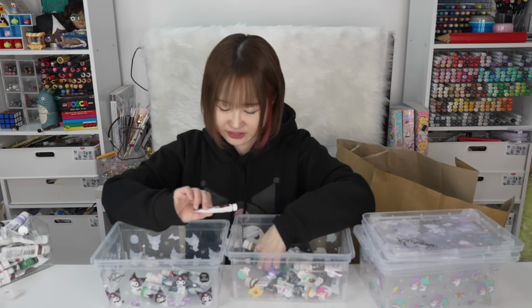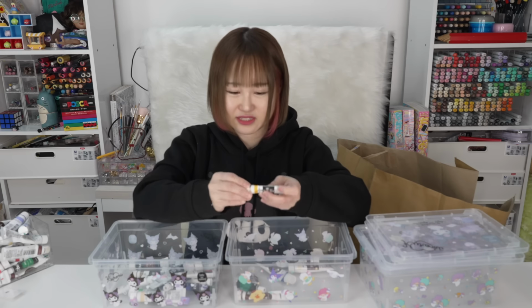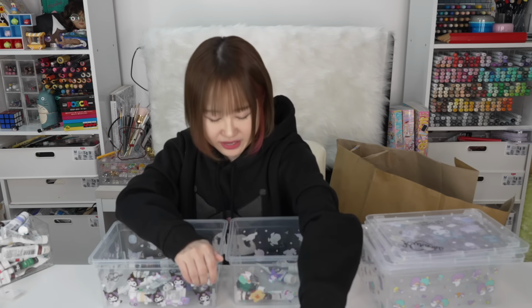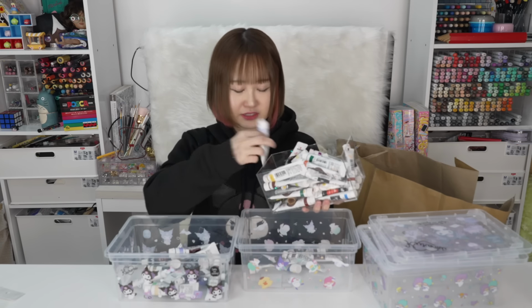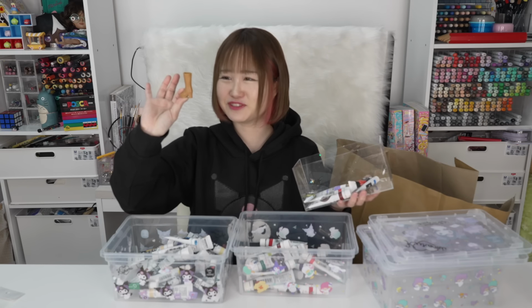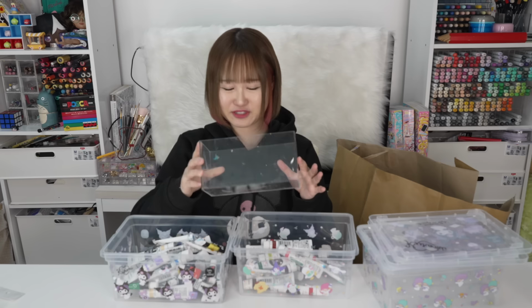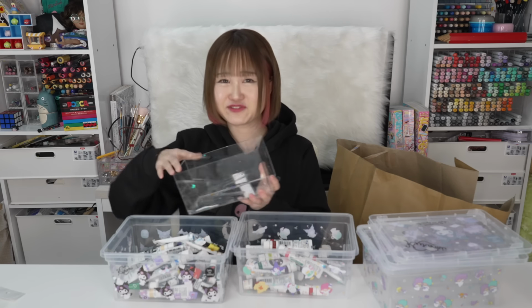Acrylic, acrylic, acrylic. This one doesn't have a lid on, so I'm just gonna throw this away. Fabric paint, acrylic. Why do I have a shoe? It's a doll shoe. Acrylic, acrylic. And the case is so dirty as well, so it's like literally time for a change.